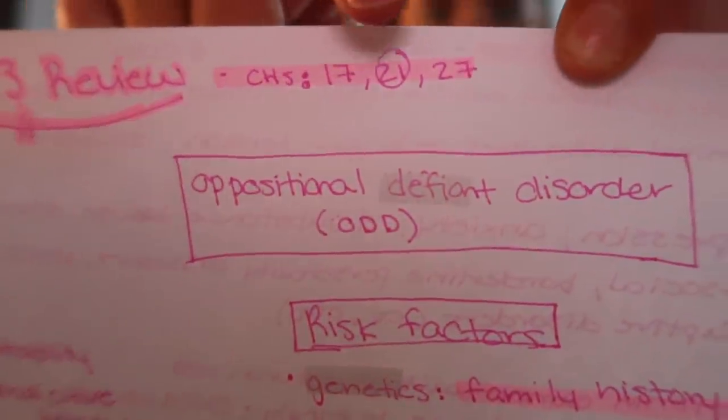I have two more of these to make for chapters 17 and 27. Also on the top of the page, I put the exam 3 review. And then right here, if you can tell, I circle which chapter this is for too, just in case I want to go to the chapter in the book or go to the chapter in my notes. So we are going to do this.